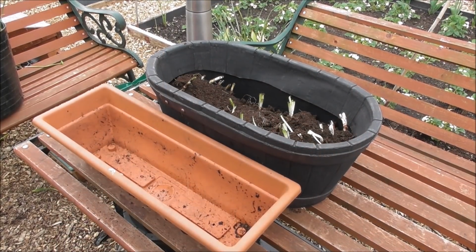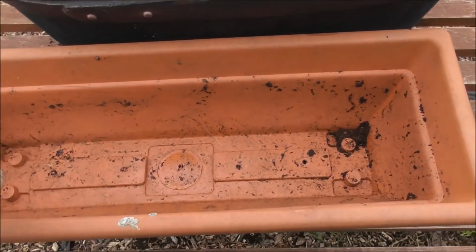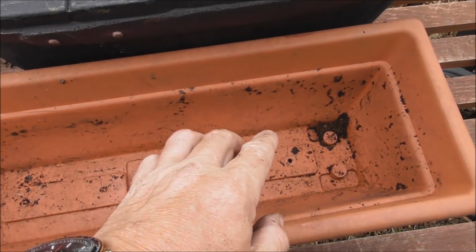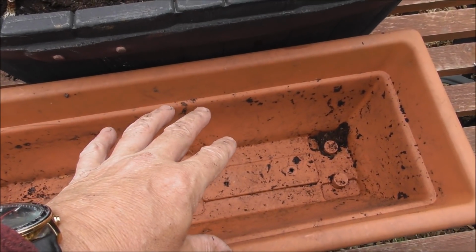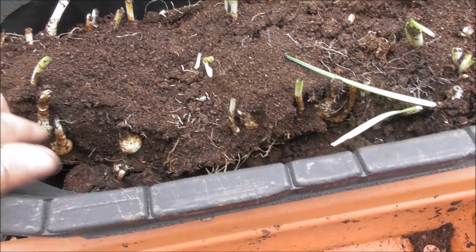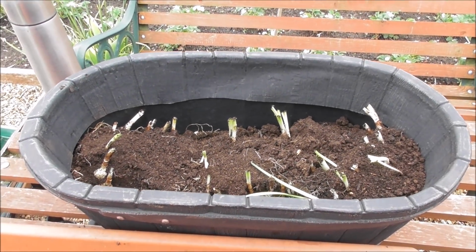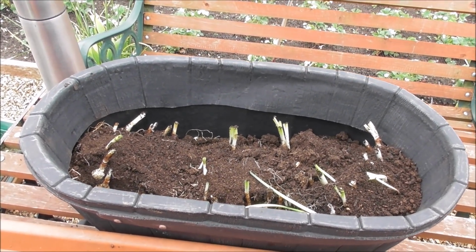So we got the drainage in, then we started to take the contents out of the old planters and put them into the new ones. So let me show you doing that. What we've done, we've taken all the soil and all the bulbs, and we put them into here. You can see here. And now what we're going to do is pile in the soil right up to the top. Next year they'll come up.